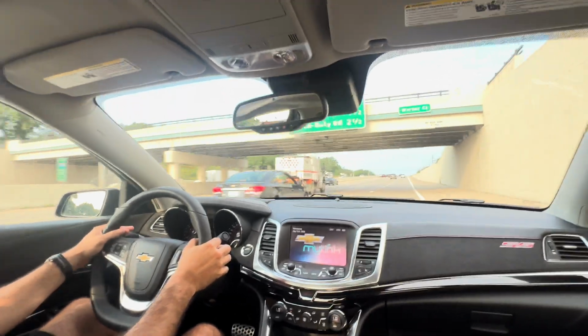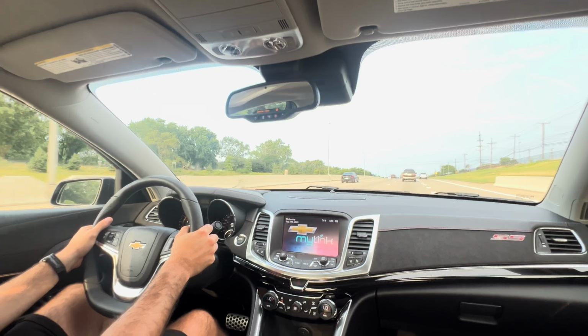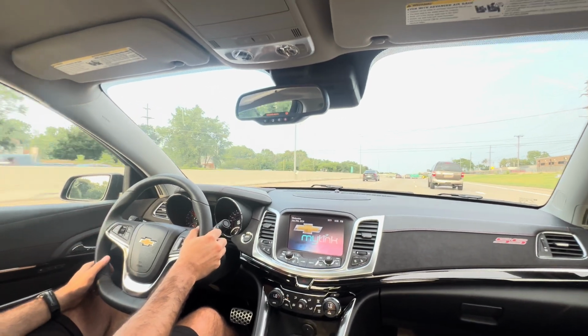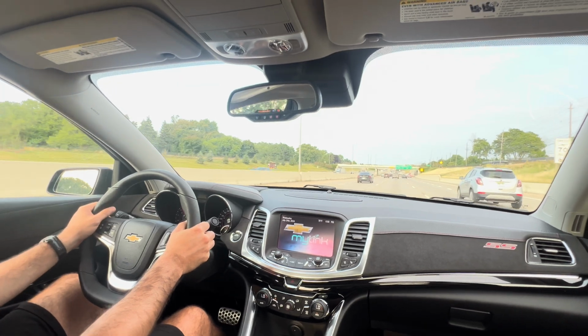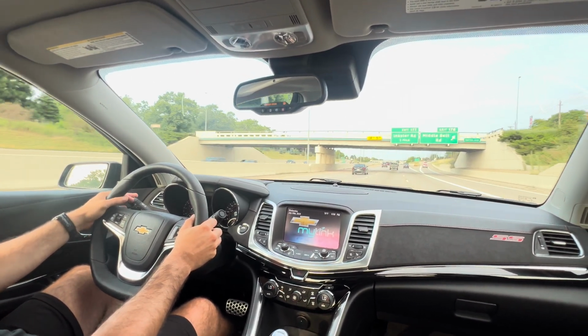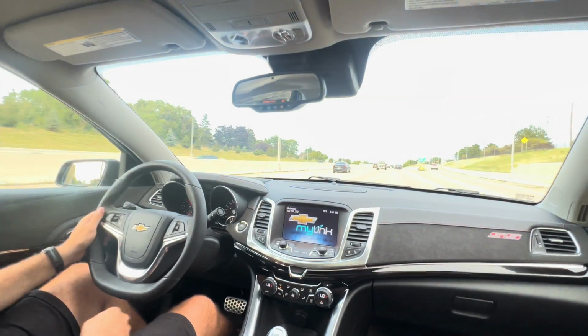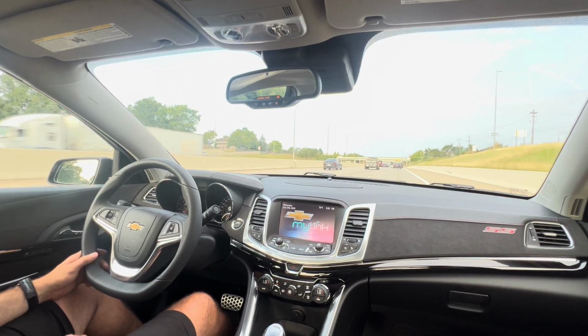Shifts pretty good. Jumped onto the highway at 100. This is not a PDK Porsche trans, but it's pretty quick. Nice and smooth, very comfortable ride. These are some of my favorite seats.